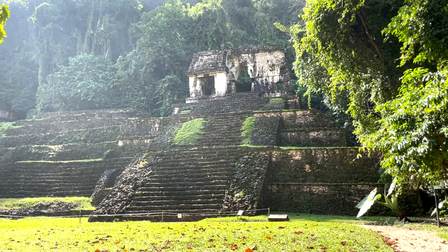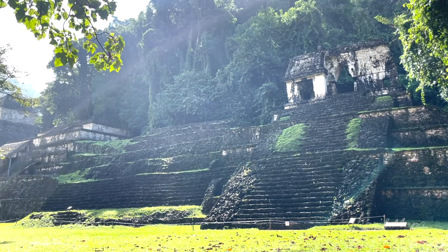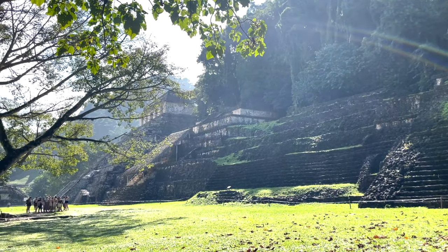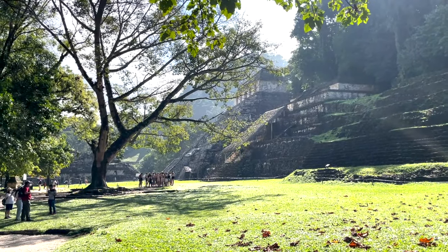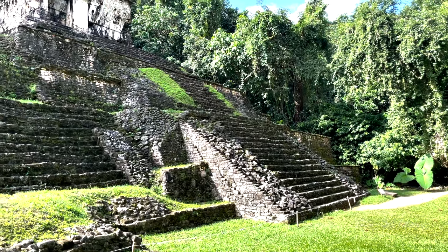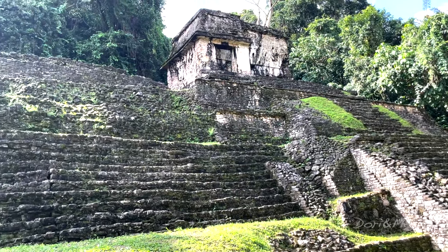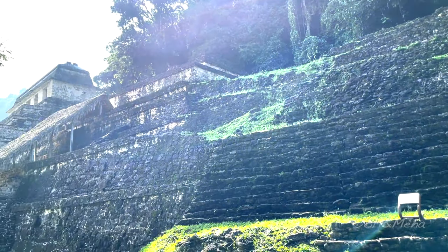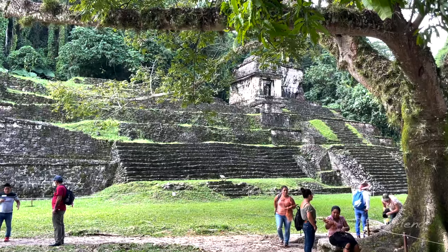Palenque was a Mayan city-state in southern Mexico that perished in the 8th century. The Palenque ruins date from 226 BC to 799 AD. After its decline, it was overgrown by jungle, but has since been excavated and restored. Palenque is a medium-sized site, smaller than Tikal, Chichen Itza, or Copan, but it contains some of the finest architecture.